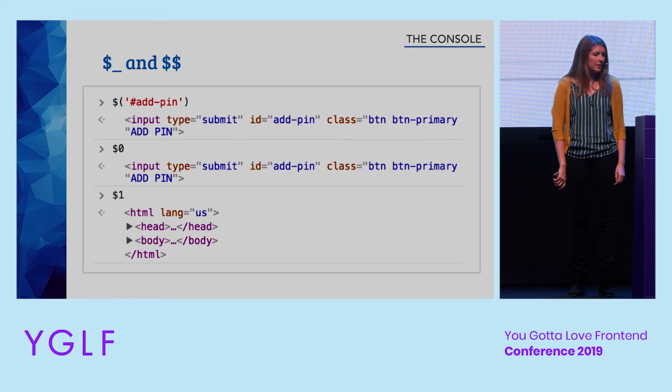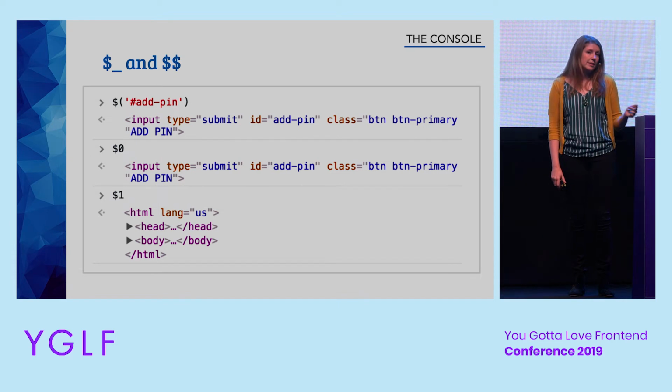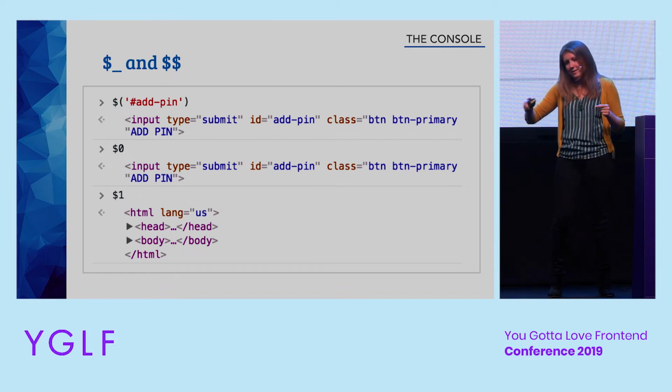It's super useful if you want to quickly see which properties and attributes are on a DOM node or JavaScript object. And if you use $$, it's the same as document.querySelectorAll. Even better, it returns you a proper array rather than a DOM node list, and so you can actually then do things on that array.